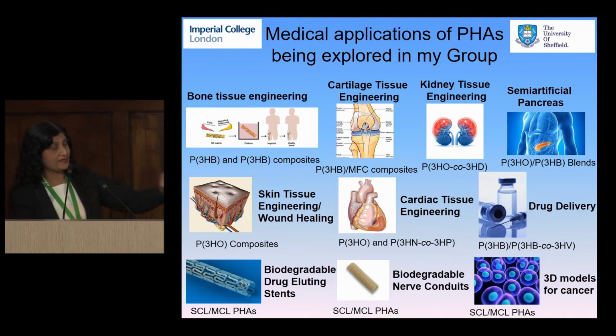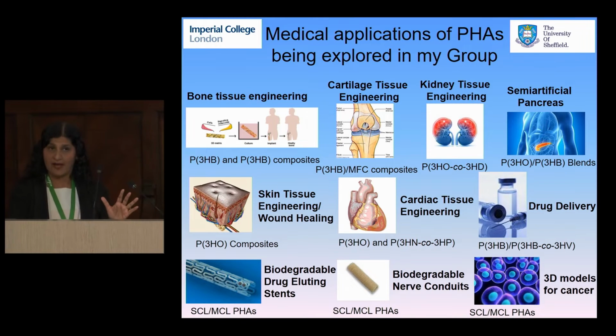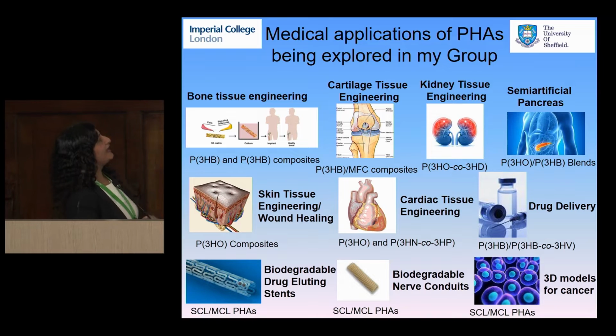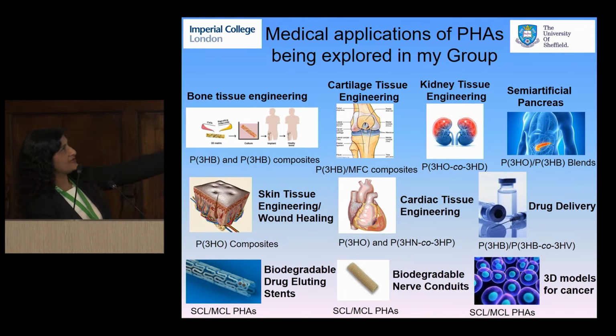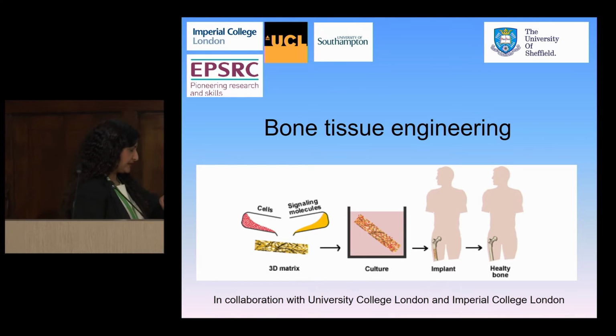So many, many different applications. Skin, which I worked with, in fact, in polybio skin. Cardiac tissue engineering, very close to my heart, pun intended. Drug delivery, we've done stents, nerve conduits, cancer disease models, really, really lots of work. Bone, cartilage, kidney replacement, and pancreas. And so what have we done? I'll go briefly, I'll look at the time, okay. I've got about 10 more minutes.